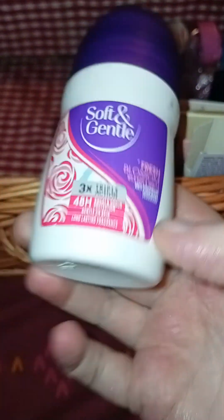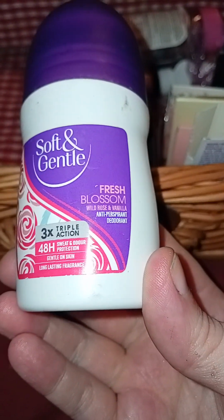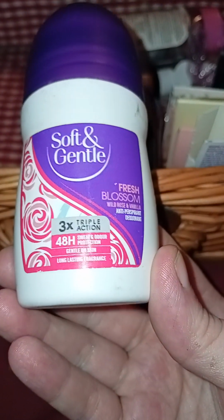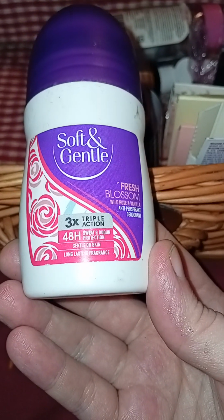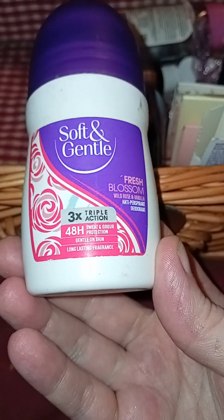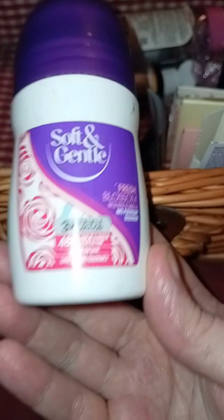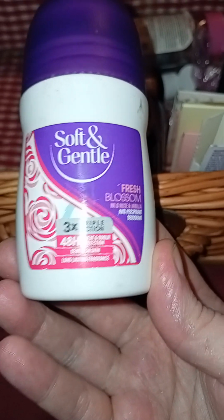A deodorant, the Soft and Gentle, Fresh Blossom, Wild Rose and Vanilla, quite nice. Certainly don't need any deodorants for this entire year. I have absolutely loads. So, yep, glad to see that number going down a little bit on the deodorants. I think it just got a little bit out of control. I think buying 15 in one go, even though I was trying to bulk buy to save money, might have been a little bit OTT.